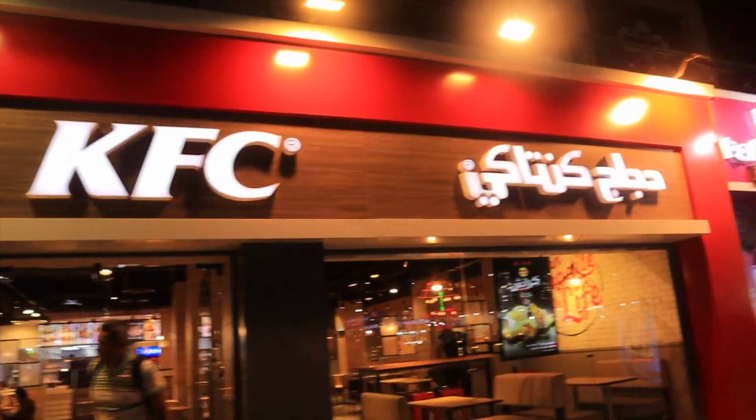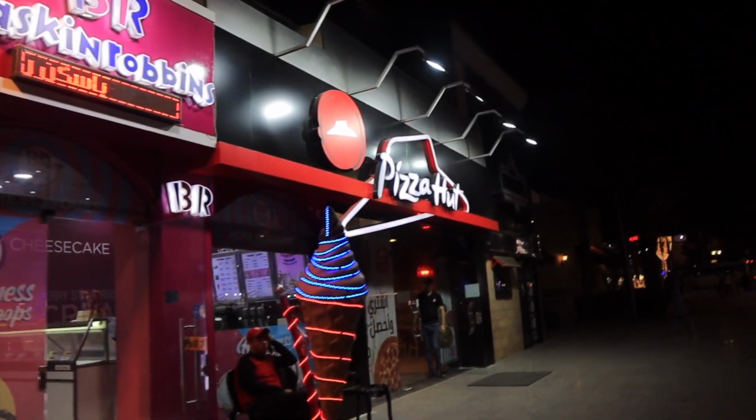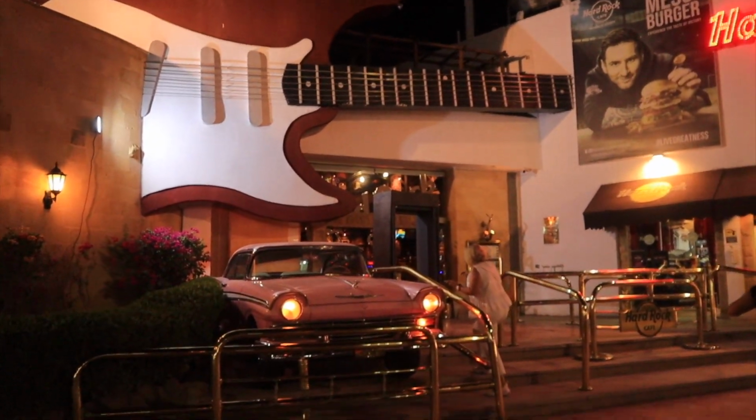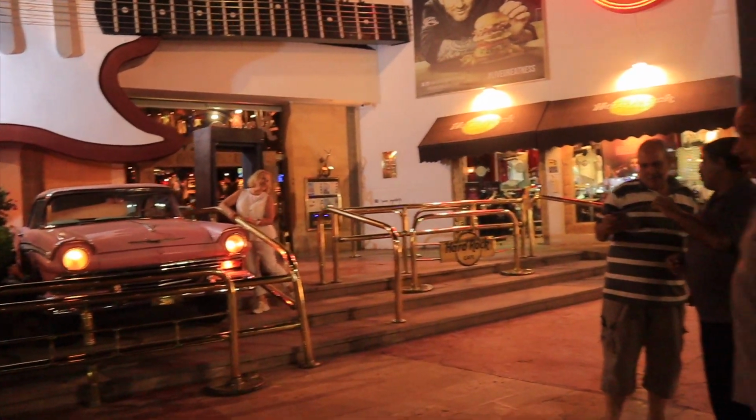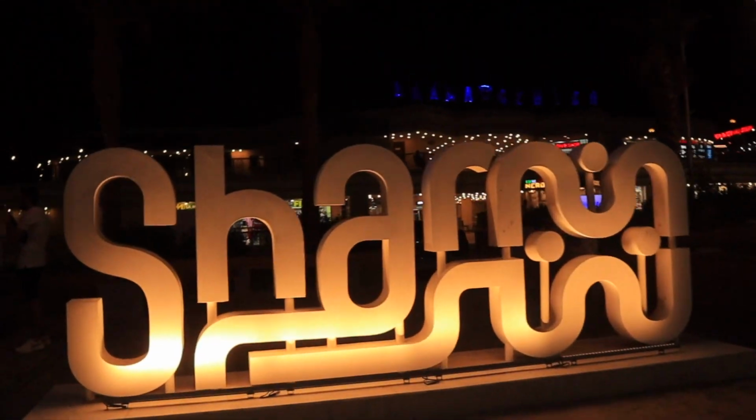Beautiful. Got KFC, Baskin Robbins, Pizza Hut. Guys, so there's Hard Rock Cafe here and there's a vintage car. Oh my gosh. Oh yeah, we're gonna get some pictures next to the Sharm sign. McDonald's is actually halal in Egypt and it's not in the UK, for those of you who don't know. I always look forward to coming to Muslim countries like Egypt, Dubai, Turkey, because they have McDonald's here and we can actually have it. So it's amazing.